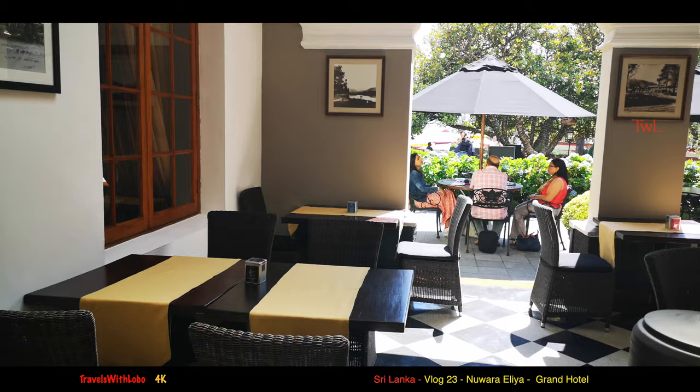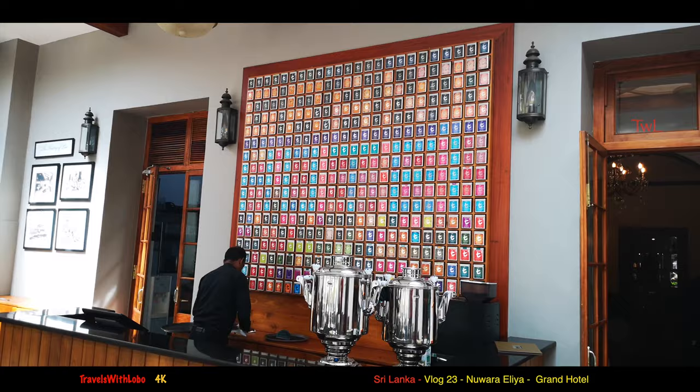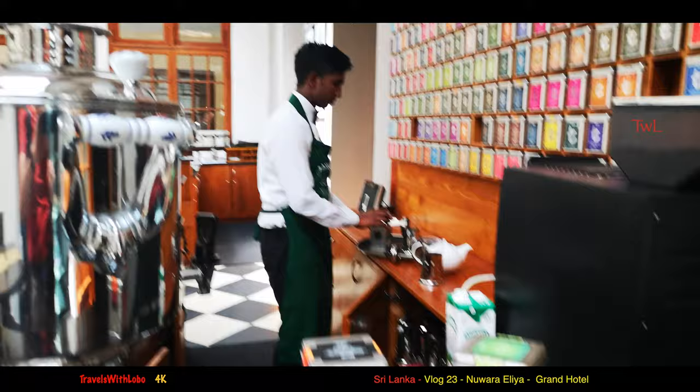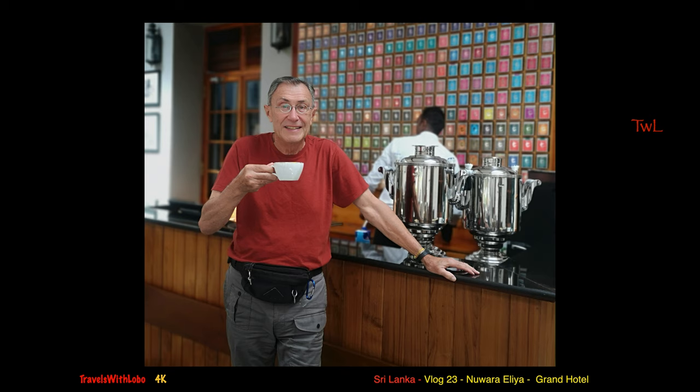One of the finer things in life would be to have a tea here. Look at the tea varieties. There must be all varieties of tea. Unbelievable. I thought I couldn't leave here without having a tea. So I asked this gentleman what he recommends. These are the two darker teas. So I'll have one of those. Thank you. And there I am, enjoying one of those in the incredible environment of the Grand Hotel in Nuwara Eliya. A classic, definitely a classic.